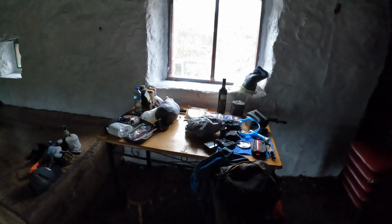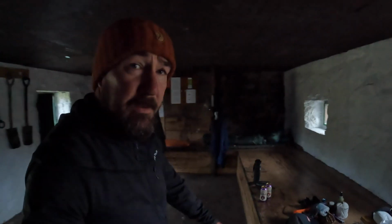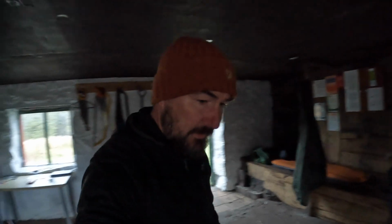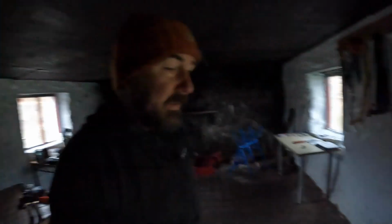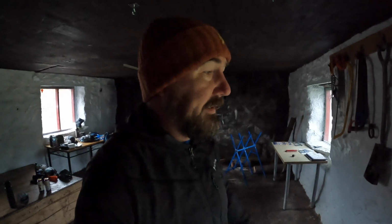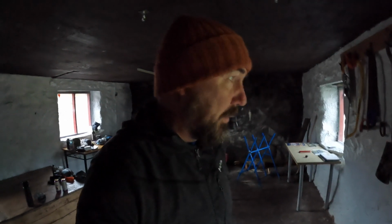But you've got a table here, windows, a bit of light coming in, and then you've got these 2 big sleeping platforms here. So we're just going to use this for our gear. It's amazing how much gear you bring with you just for an overnighter. And then we've got our mat set up. Martin's going to sleep there, and I'll sleep here. So yeah, Martin's just gone to get some water. He's got a hang drip filter, which is pretty useful, so we'll sort that out.